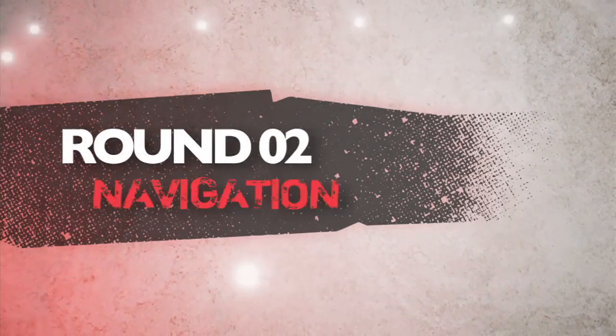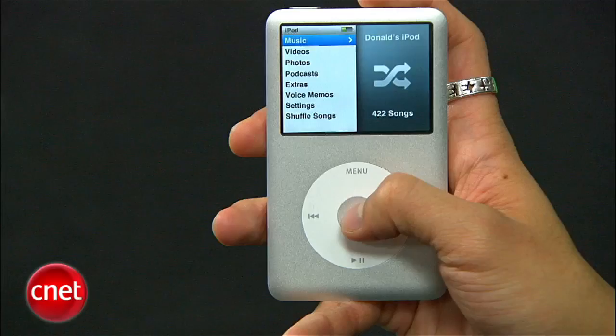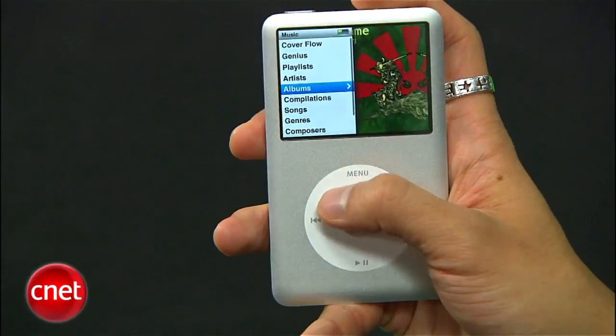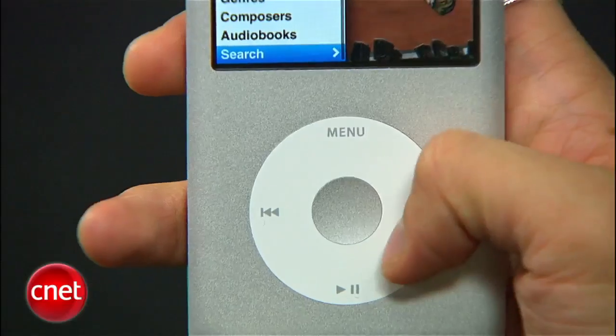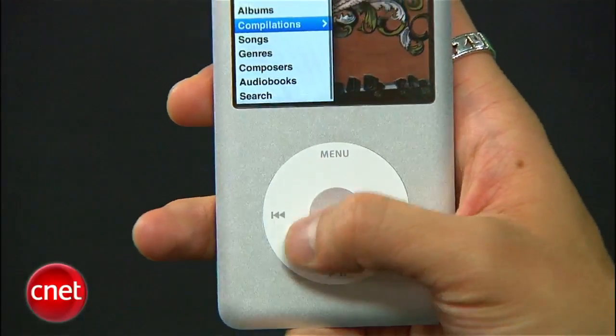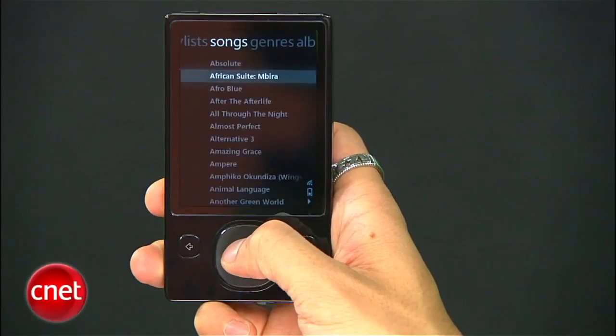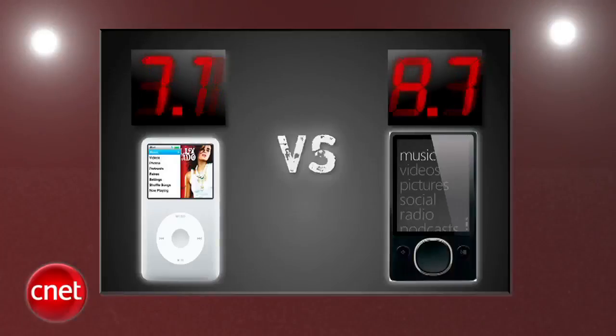Next round, navigation. The iPod click wheel and menu is one of the slickest interfaces on an MP3 player, but we found the iPod Classic's click wheel wasn't as responsive. The Zune's interface is big and bold, and the Zune touchpad responded to every move and swipe. The Zune gets a 4.3, and the Classic gets a 3.7.